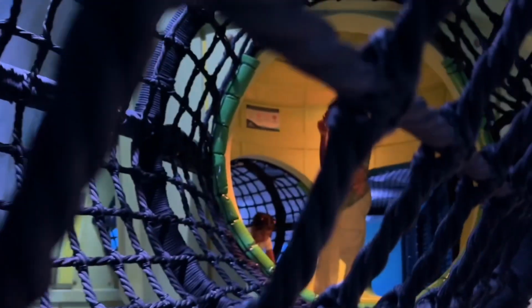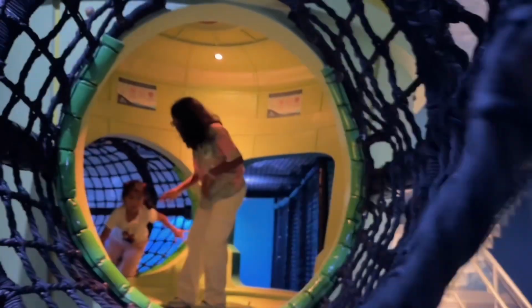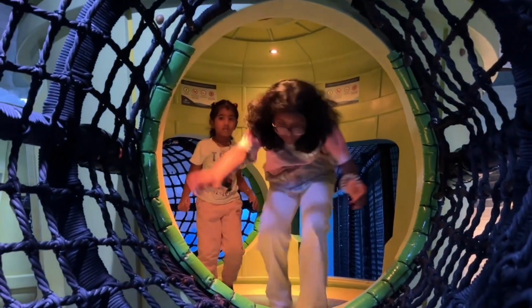Then we moved to this room. It looked like a glacial cave where they had built a play area for kids that looked like a submarine. I think this was a good idea for the parents that needed a little break from all the walking and could let their kids have fun knowing that they're in a safe place.